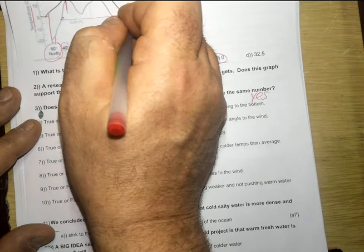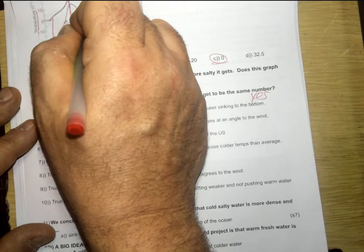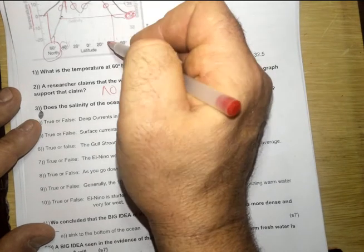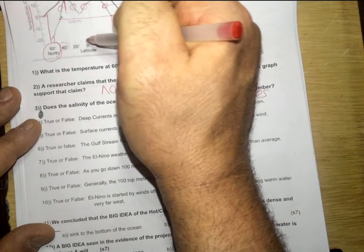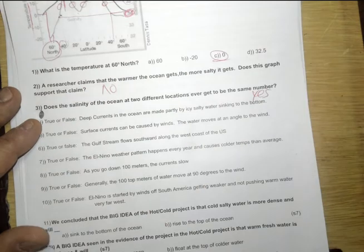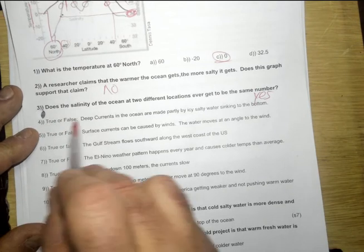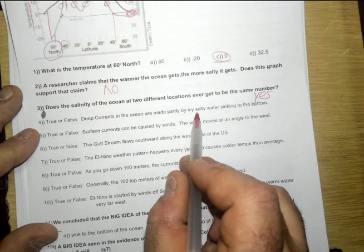Here's 35. Salinity of 35 happens at that place, and that place, and that place, and that place. There's 4 places. About 30 degrees south, about the equator at a couple places, maybe 10 south, 10 north, and then 30 degrees north as well. Number 4, true or false? Deep currents in the ocean are made partly by icy salt water sinking to the bottom.